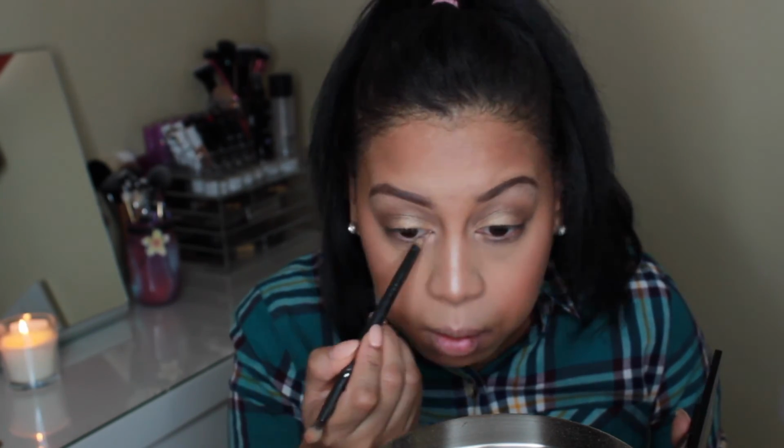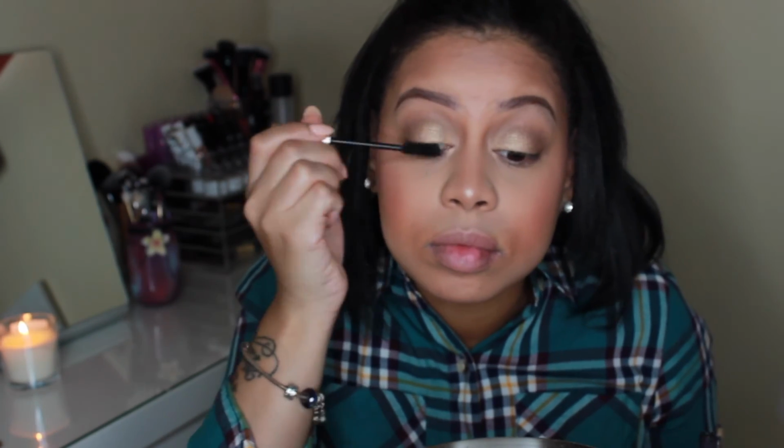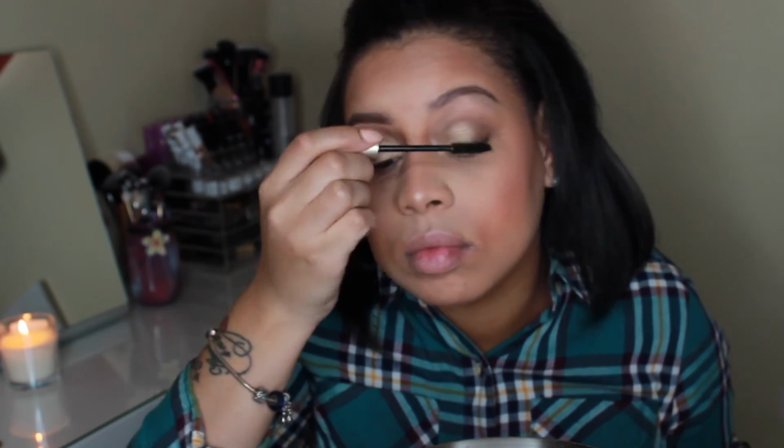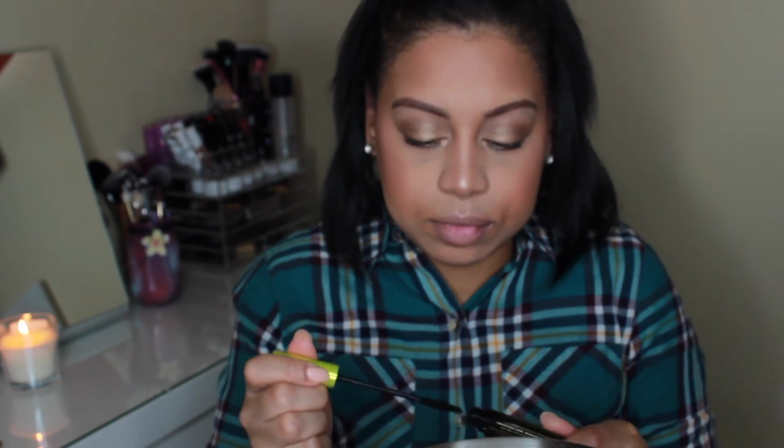So now what I did is I grabbed the 2 colors that I used on my crease and I put them on my lower lash line. I have watery eyes, so I tend not to add any eyeliner on my lower lash line or on my waterline, because sometimes I tend to tear and then the eyeliner just seems to come dripping down, and I feel like that ruins my makeup. So I tend to block that out and I don't do it. So I just keep it simple.